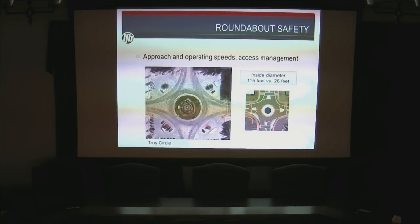You want to operate through this intersection much slower. The approach and the operating speeds on McKaig are slower than they are on Main Street. And the volumes are lower, and we don't have access management issues like people turning in and turning out of these parklets at the corners. So there are those additional improvements at this intersection.